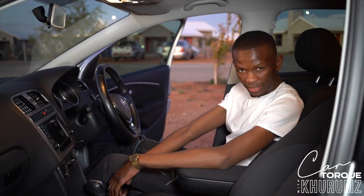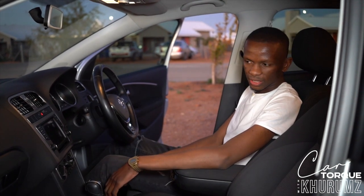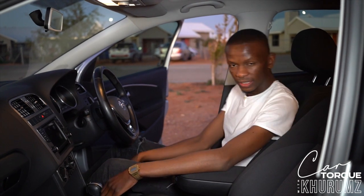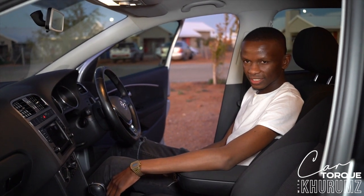You have acres of storage. There's the glove box, and then you have small compartments under the seats. And yeah, it's a great drive, fuel efficient, and yeah, it's a great car.